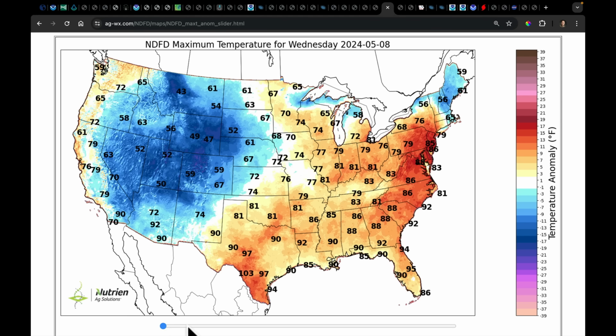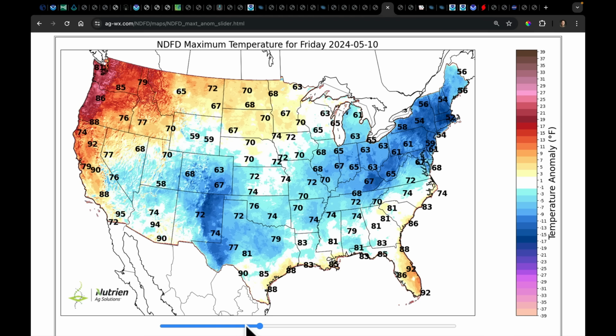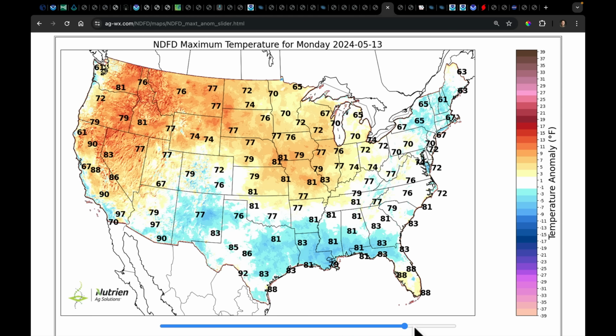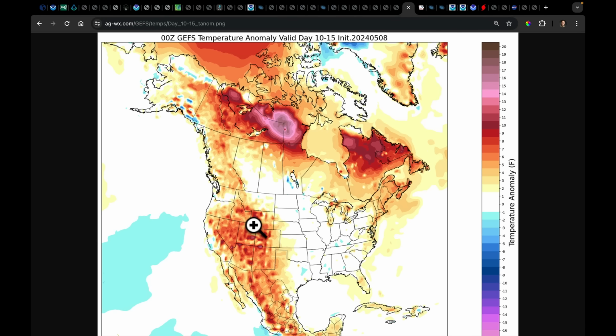Here's today's highs getting into tomorrow. Major cool down here. Very cool along the front range here, getting out into the high plains. That's the cool air moving east on Friday. Look at the warmth in the west. That's Saturday into Sunday. And then it just returns. A lot of warm air comes back in after this. And there's your day 5 through 10. That's when this cool air finally leaves. Look at the warmth piling into the west. And there's day 10 through 15.